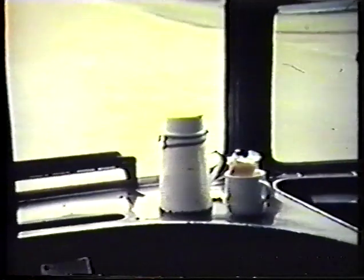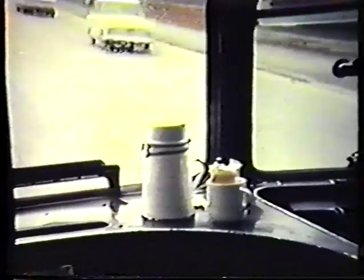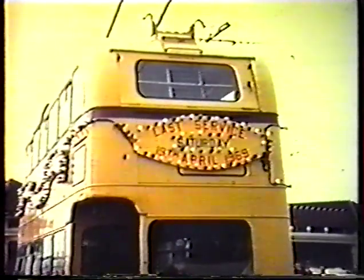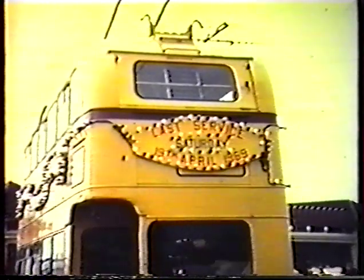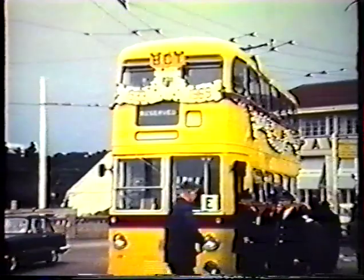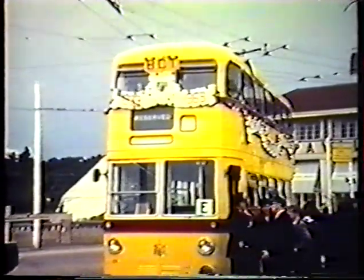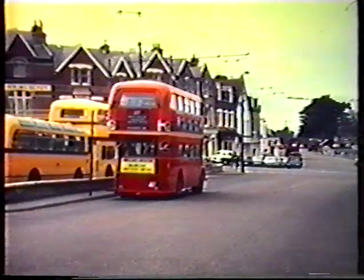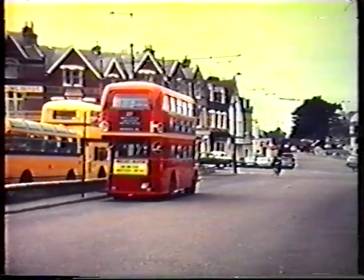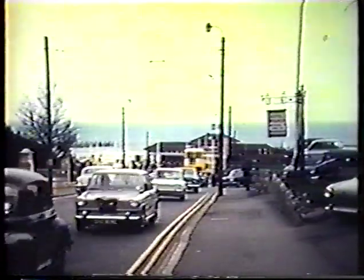Passing Bournemouth College there on the right, heading out towards Boscombe. Something else that was to disappear with the trolleys. The old tea caddy there. The decorated trolleybus was much in evidence on the last day. Helped out on tours, and later became quite a significant vehicle in the final procession. The procession left Bournemouth Pier at 3 o'clock in the afternoon. The last vehicle chosen was number 301, the last trolleybus delivered to Bournemouth and to any UK operator, and one which today survives with Bournemouth Heritage Transport.